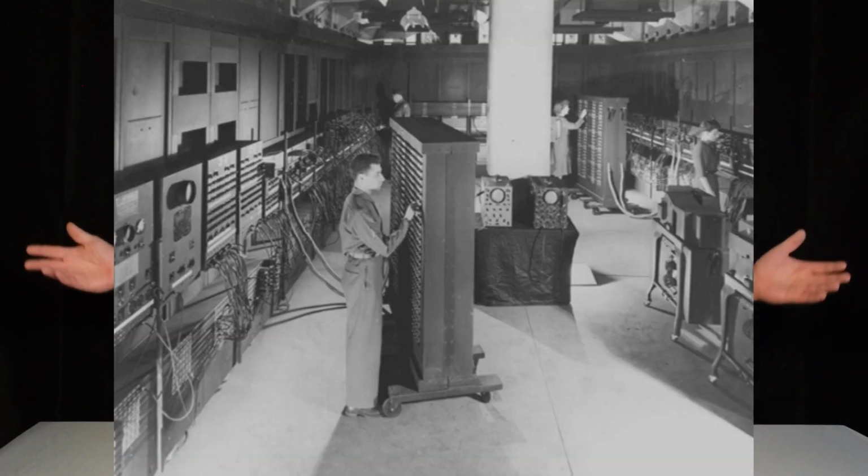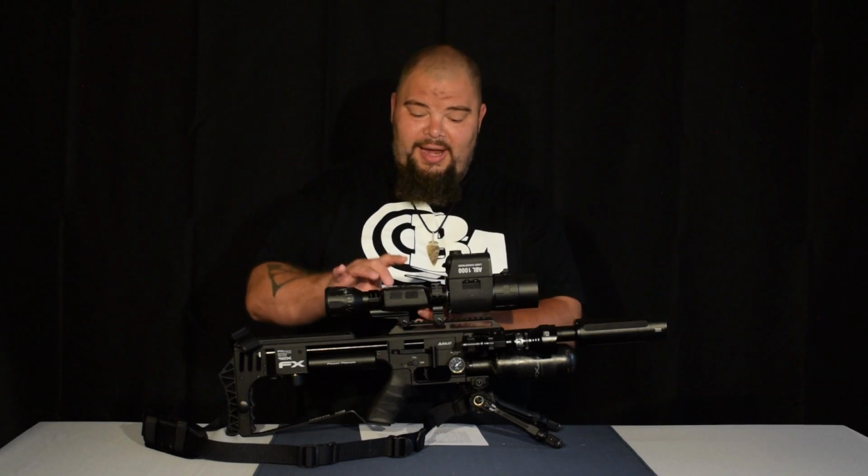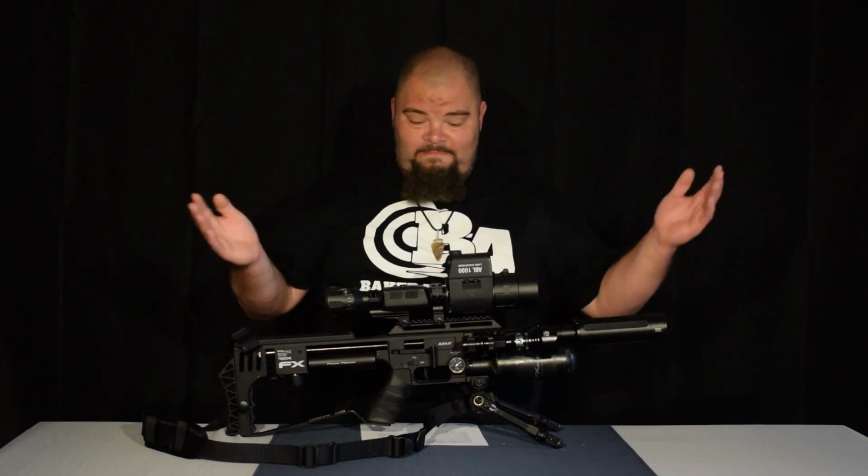This computer was the size of a room, literally. Here's a picture of it, well, part of it anyway. And this took a very long time. This ATN scope here is essentially infinite ballistics tables held in this tiny contraption. You just put the data in and it will calculate every which way that the thing needs to move to make you hit here. That's an astounding thing. Think about that.